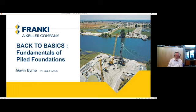I have used the Blue Book as a reference and have structured this talk around answers to 8 basic questions, covering the installation, design, and problems associated with pile foundations as a widely recognized and robust foundation solution.